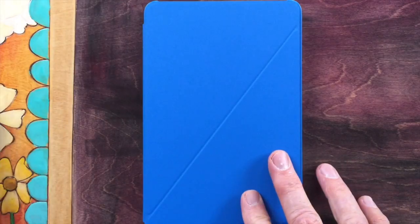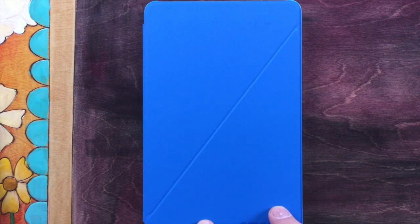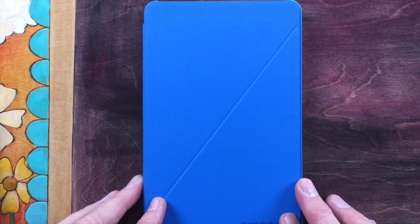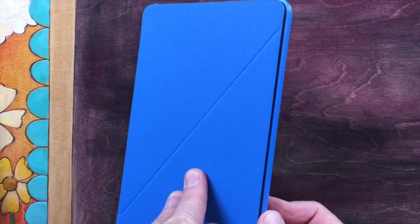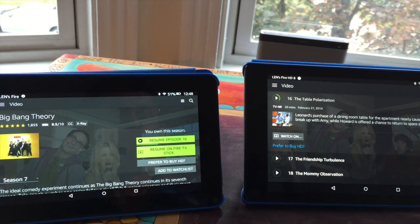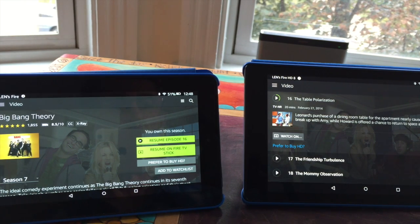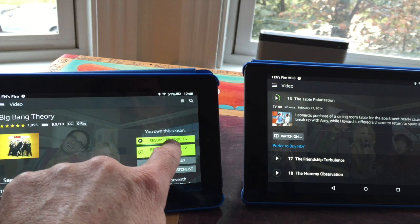The smaller tablet is also the basis for what Amazon calls the Kids Edition. That's $99 with a case and with 1 year of free time, which is a selection of media for kids, and also a 2-year guarantee for dropping it, so that can be pretty handy. A big difference in the quality of these two tablets is the audio quality, and I'm going to play Little Big Bang Theory.